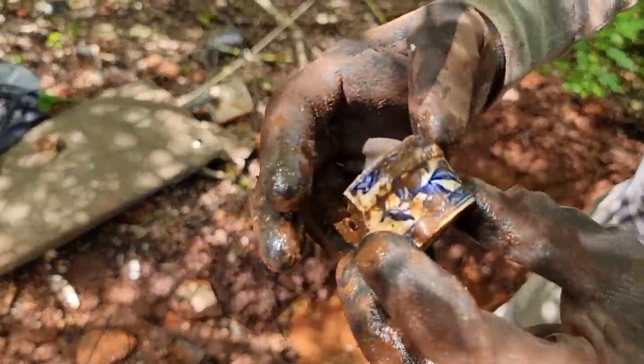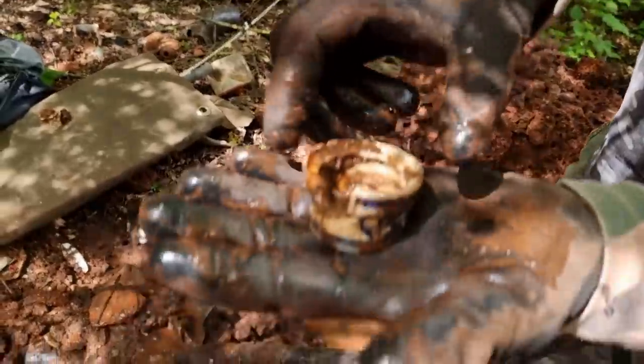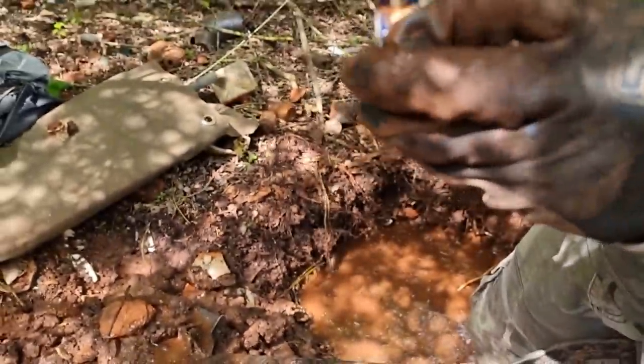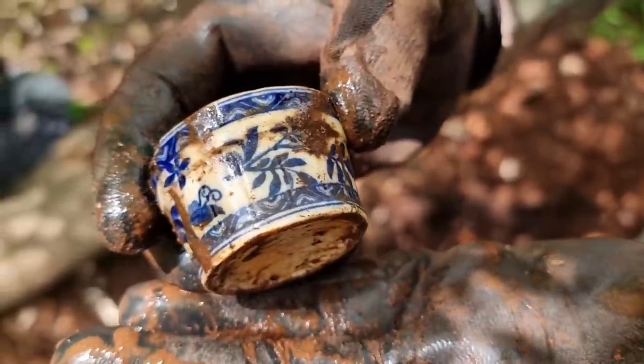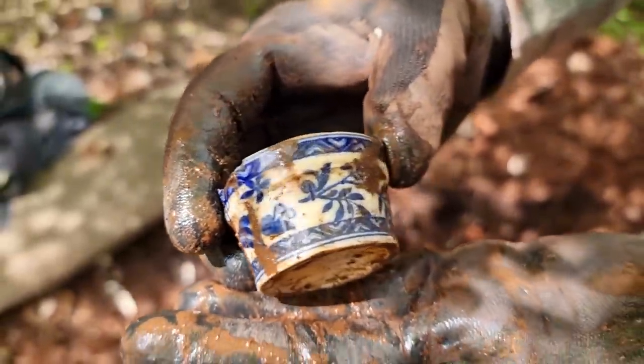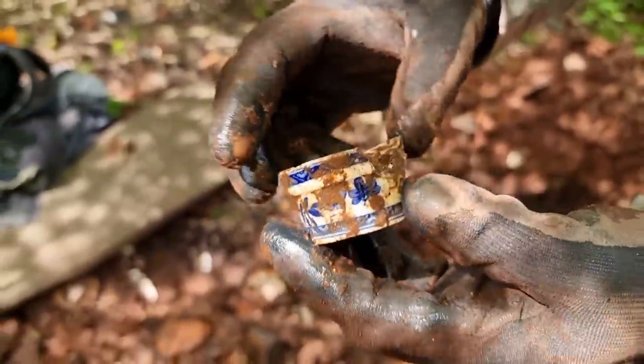It's just a nice little bit of blue and white, isn't it? Yeah, pretty, sweet. It is nice. Pretty little thing and not a pattern I've seen lots of. That's cool. Can't recall it, to be honest. It's probably just Victorian, but nice. I like it.